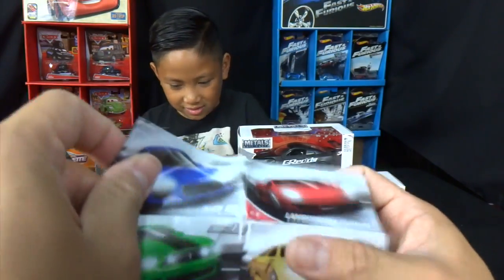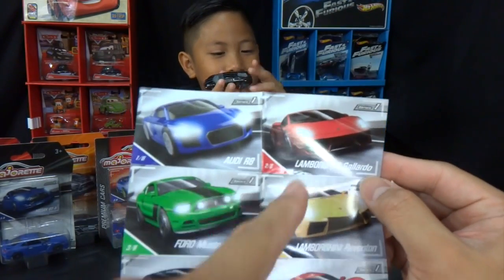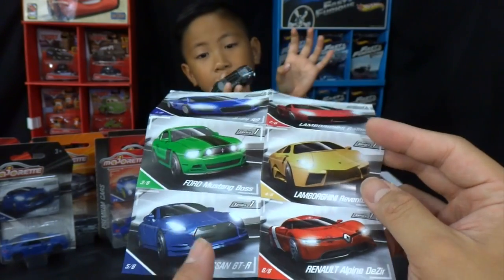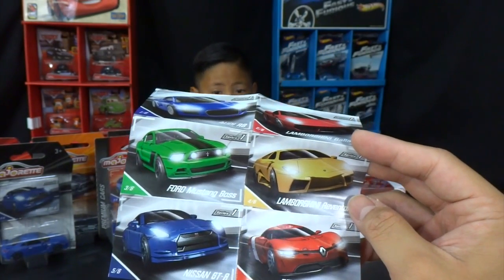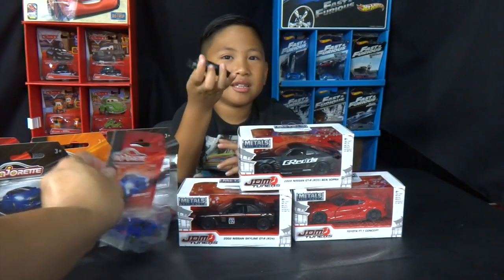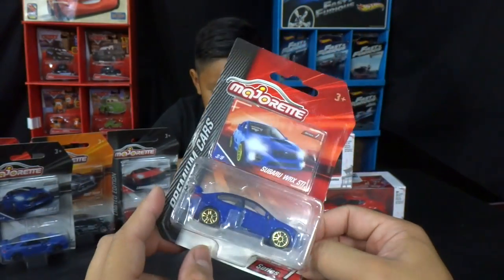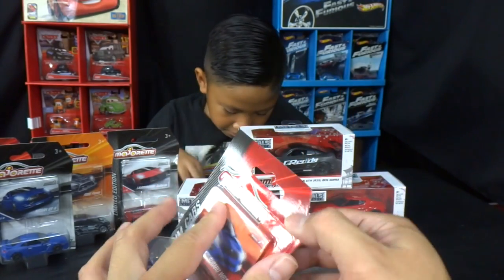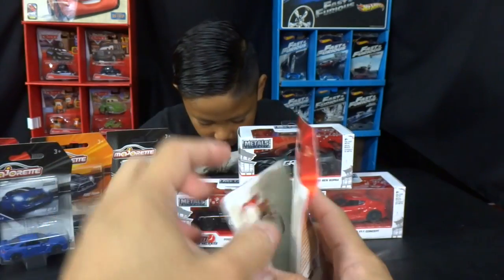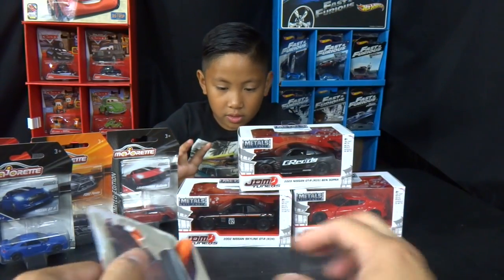So here again is the cars in that set. You got the red Gallardo, which we have, a Mustang Boss. I don't know if we have this one. Here's the gold Reventon. We got the blue GTR, which we have, and you got the Renault Alpine. So yeah. Okay, so here is the premium cars, Subaru WRX STI. I guess you could rip it here, make it easier. But I'm opening them like Hot Wheels and Matchboxes.